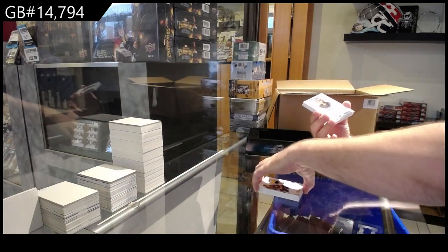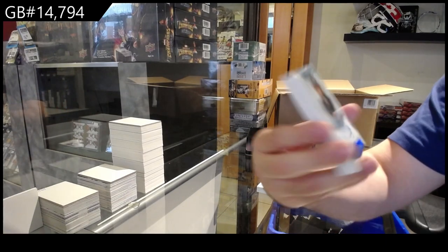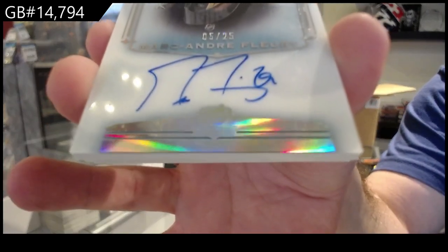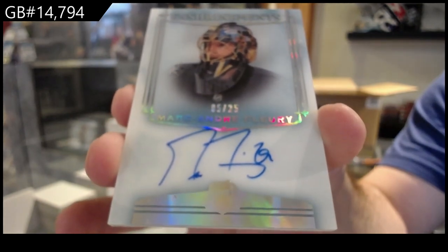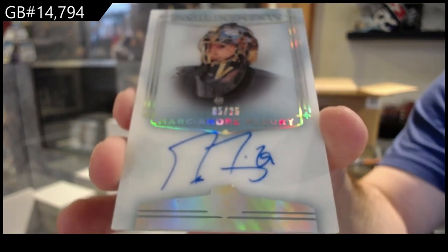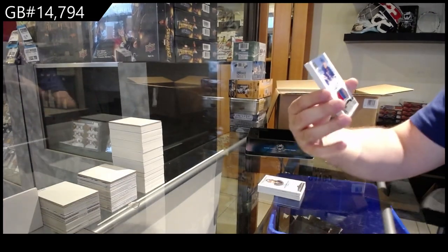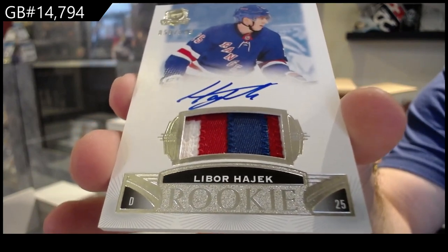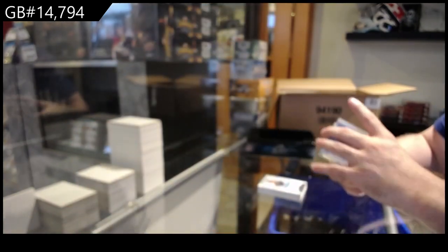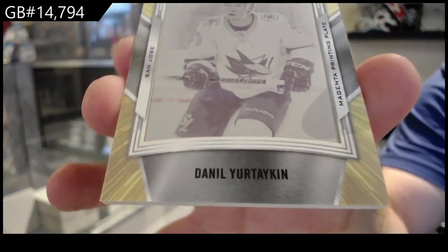For the Vegas Golden Knights, enshrinements to 25, Marc-Andre Fleury. For the Rangers, 249, Libor Hájek. And we've got for the San Jose Sharks, Daniil Yortaken.